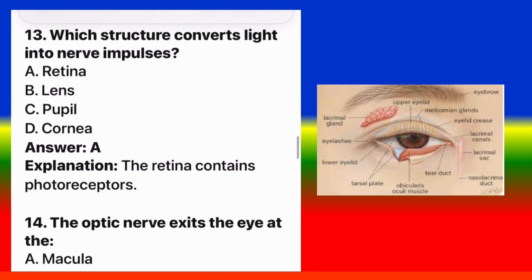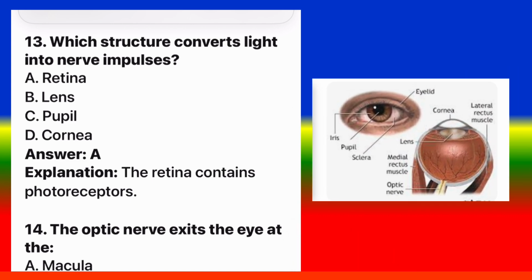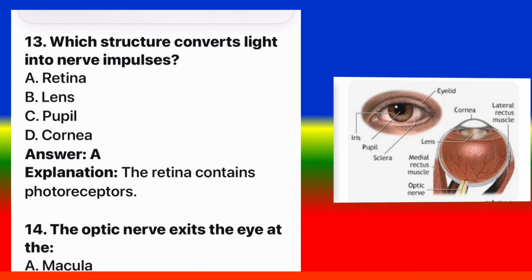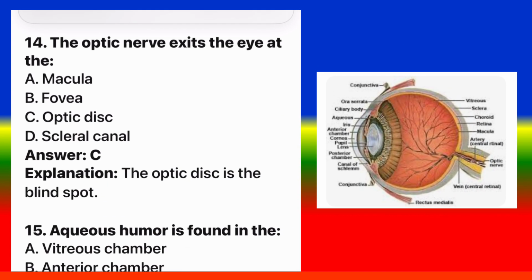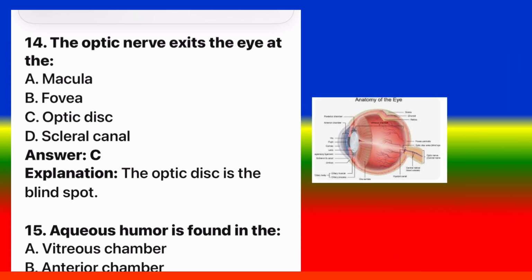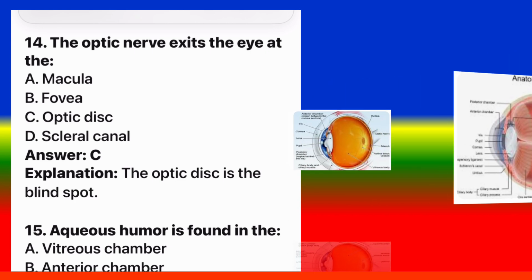13. Which structure converts light into nerve impulses? A. retina, B. lens, C. pupil, D. cornea. Answer A. Explanation. The retina contains photoreceptors. 14. The optic nerve exits the eye at the A. macula, B. fovea, C. optic disc, D. scleral canal. Explanation. The optic disc is the blind spot.